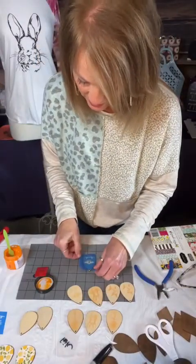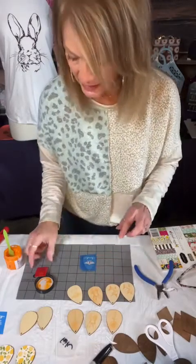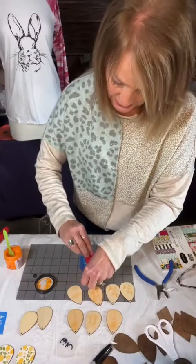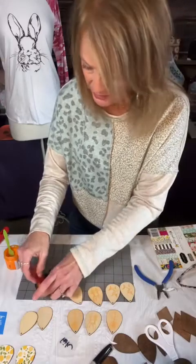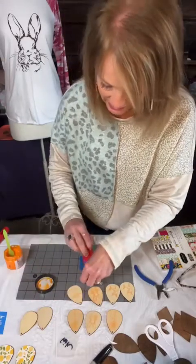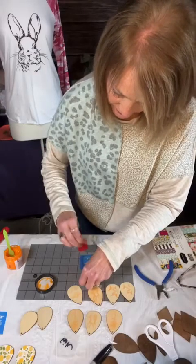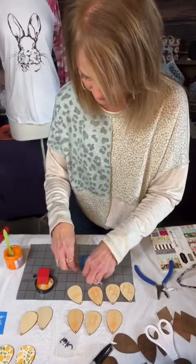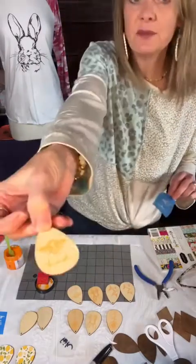And I bet you it would be really pretty if you put resin over the wood burn. I think that resin really brings out everything. Just gives it that really pretty look. There's this one.